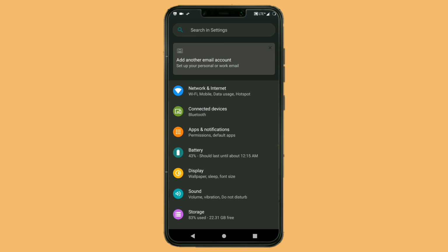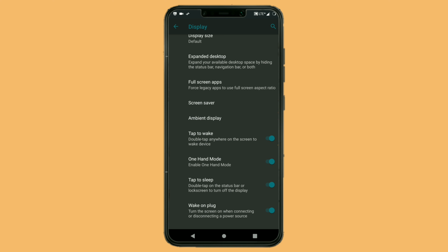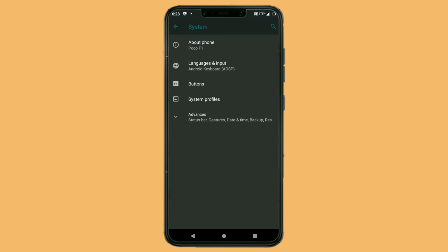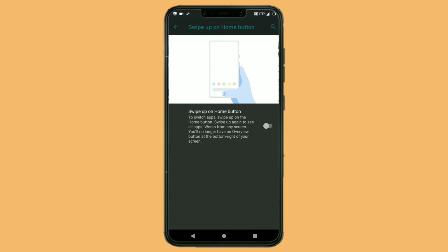Another feature that has been added is the one-handed mode. If you have small hands and you want to use the one-handed mode, it is enabled by default, and it only works when you have the pie style navigation gestures, which you can enable by going to System, Advanced, Gestures, and swipe up on home key. When you turn these on, the new navigation bar will be enabled, and if you swipe from right to left or left to right on the navigation bar, then you would be able to use the one-handed mode.